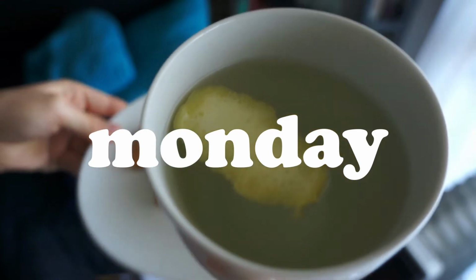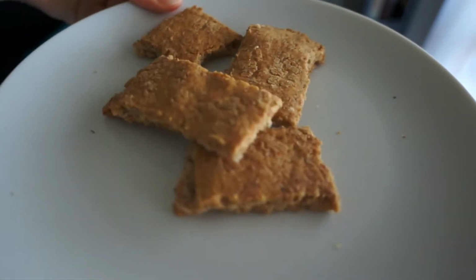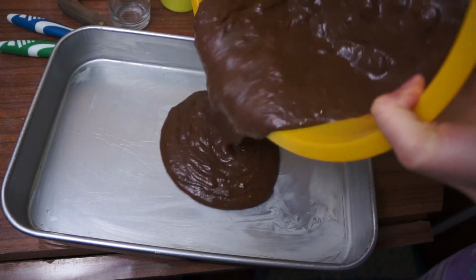Get ready for another week in the pantry challenge. For breakfast I ate sourdough crackers with lemon tea. To use up the caramel that I made last week, I decided to bake some brownies.